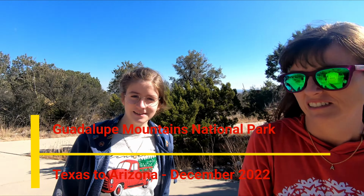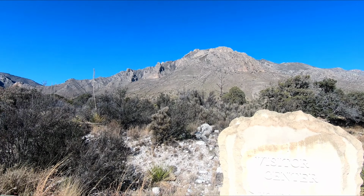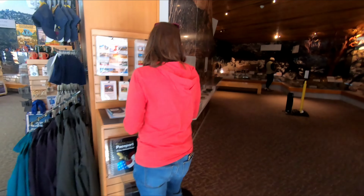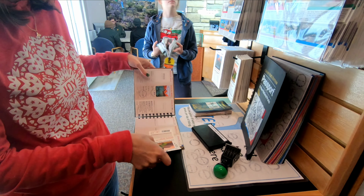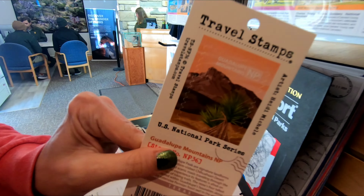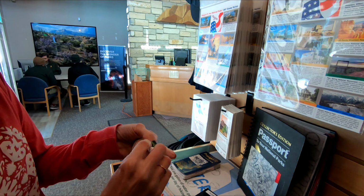It's cold here. It's cold. Yep. And we're at the visitor center. And those are Guadalupe Mountains, I presume. Yep. You walk in, there's a stamping station right here. I have it marked. This is what it looks like. You have El Capitan right there. El Capitan. I don't know how I feel about them appropriating that name.